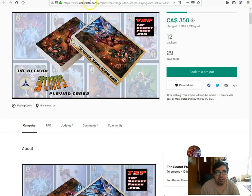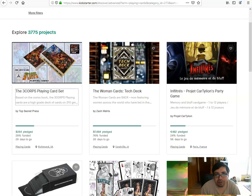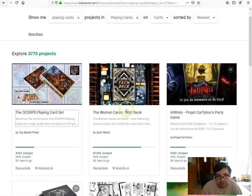Of course. Moving on, we have the Women's Cards Tech Deck by Zach Walls. This is, I think, his third deck now. He's had some success with these. It is 76% funded, 26 days to go. I never got any of the previous ones. I think, like I said, this is the third one, I believe.